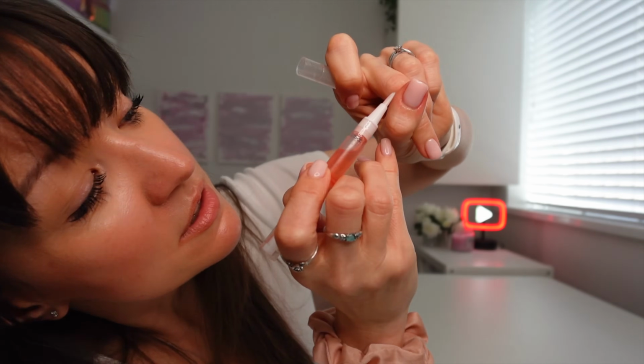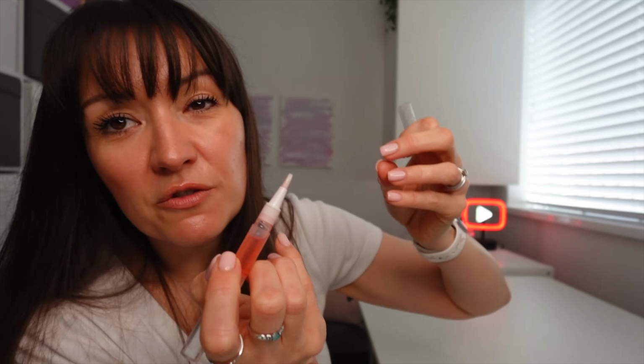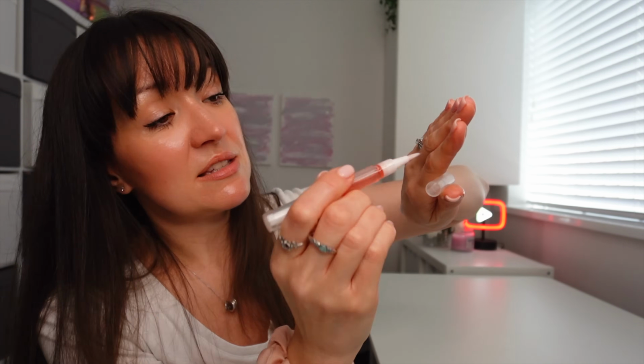I don't know if you can see, just there, that's starting to go a bit picky. If I put that on it, it softens it. And then if there is a bit of skin sticking up, I'm trying to snip it rather than pick it. But my nails are staying so much nicer just having one of these in my handbag and remembering to apply it.